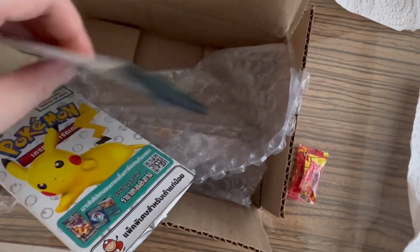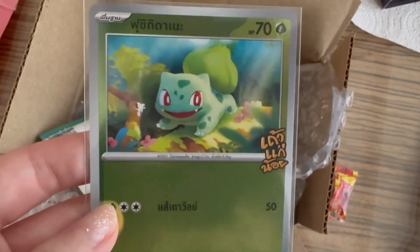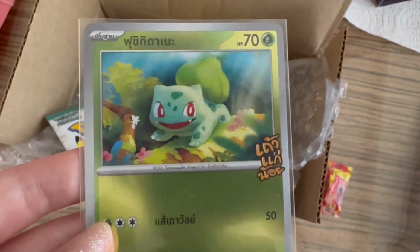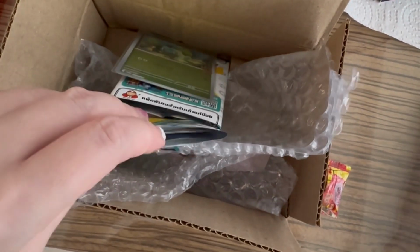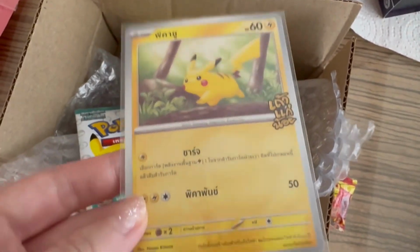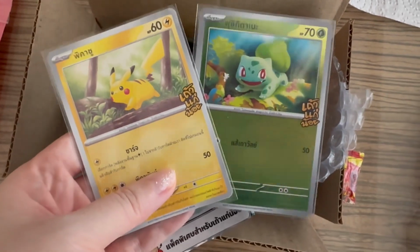Okay. Let's see. Ooh, okay, it's even sleeved. That's great. And I have Bulbasaur. Hold on, do I have Bulbasaur? No, I can't remember. Oh, I think I don't have Bulbasaur. So I got Bulbasaur. I thought Charmander was the one that I needed. And I have Pikachu! Pikachu! I'm so surprised that Pikachu has no holo effect compared to the three starters which had holo. Two new ones added to my collection.